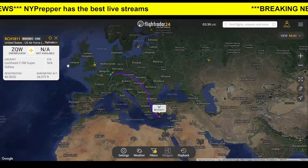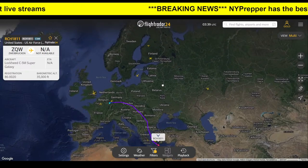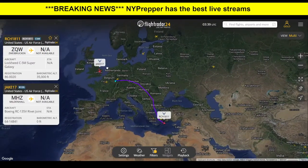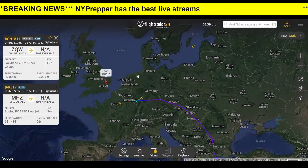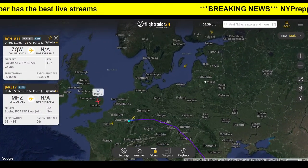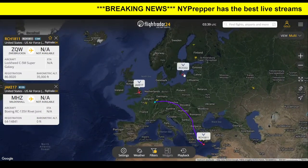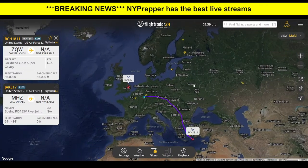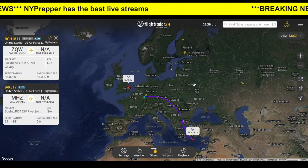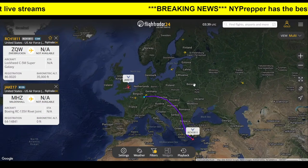Yeah, we have a C-5 Galaxy heading to the Middle East now. That's a heavy cargo plane, the heaviest in the U.S. military. Check that out. And then we have Jake-17, another reconnaissance plane. Looks like it's probably going to go to the Baltic countries again. But yeah, everything's quiet over the U.S. now. It's pretty weird. Very unusual.